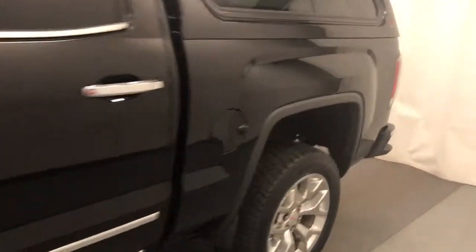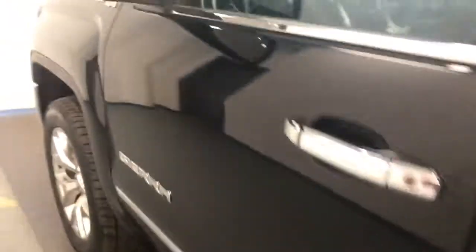Today we're reviewing stock number 163474 on a 2016 GMC Sierra. And our exterior color is black.